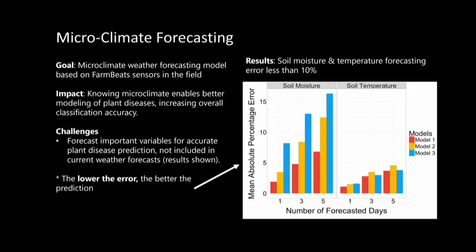What we did to solve this problem was we looked at weather data from 50 weather stations across Washington state, and then over the last 7 years at every 15-minute intervals, and we used that to train a machine learning model, which we then do transfer learning for each sensor in the farm.